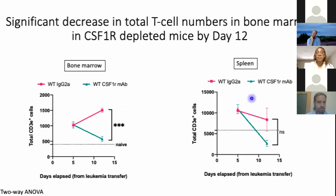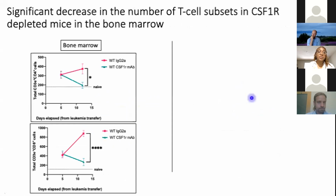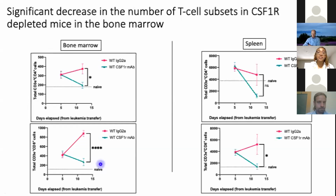Drilling down further into these T cell subsets, what you see is that in the bone marrow, both CD4 positive T cells and also CD8 positive T cells are decreased in number. And looking at the spleen, I do not see as significant of a trend, but you do see in CD8 positive T cells a significant increase as well in your CSF1R depleted group of mice.